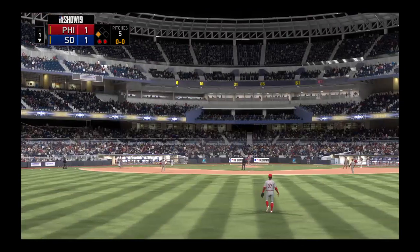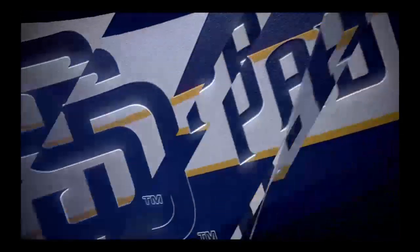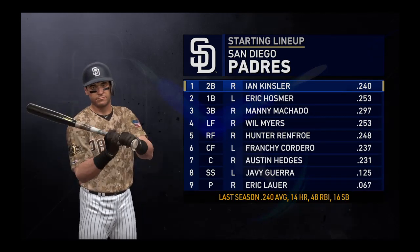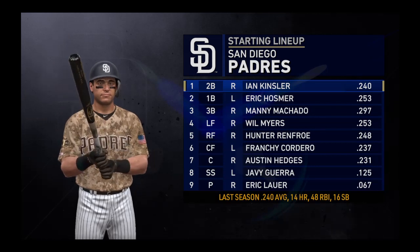Time now to check the hometown Padres lineup card in this one. Who stands out to you, Danny? You know, Ian Kinsler is a difference maker right now. He's one of those guys you want at the plate in those big game-defining moments. He's such a clutch hitter. I love watching him in those situations, and hopefully we'll have that in this game as well.